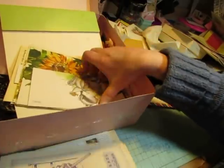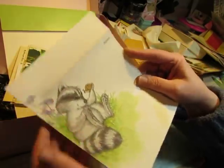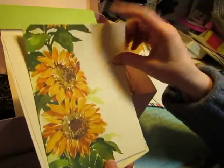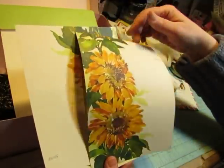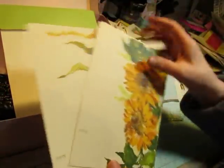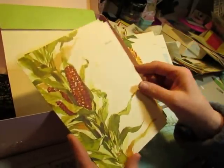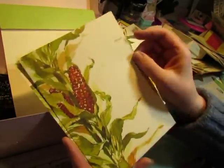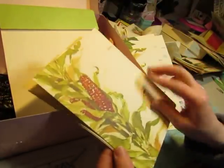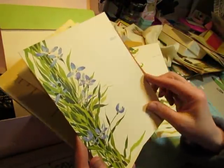1989, Israel and the Messiah. There's a current folded note with a cute raccoon and a snail, and some sunflowers. These are folded notes. An owl. Perfect. So these are for fall, the sunflowers and the maize or Indian corn. Pretty.